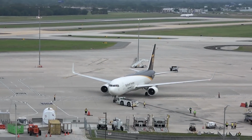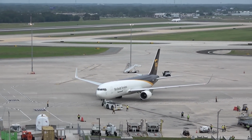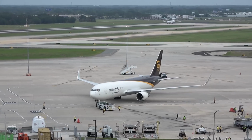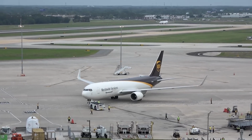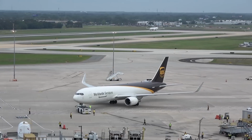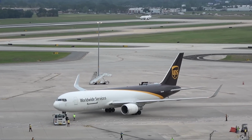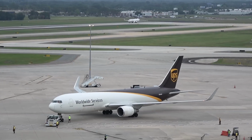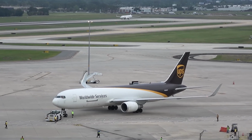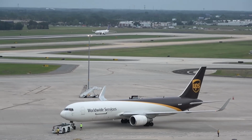Ooh, speaking of 767s, check this out, kids. With the winglets. UPS. Yep, and that used to be an MD-11 right there as well. Bah humbug. How about my money back? Wait a minute, I didn't pay anything.